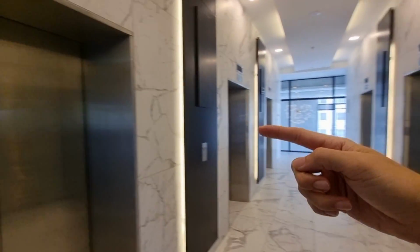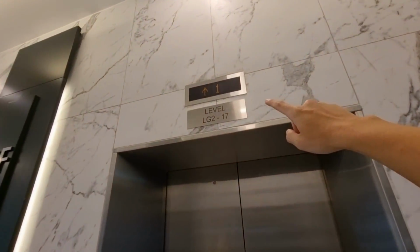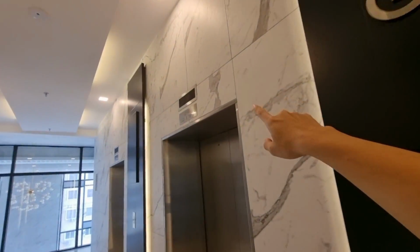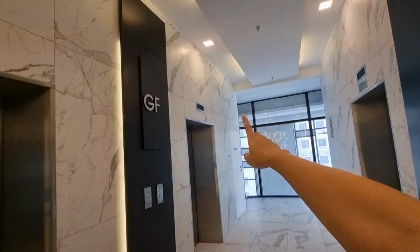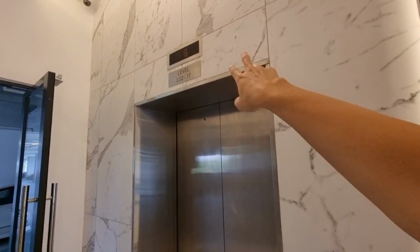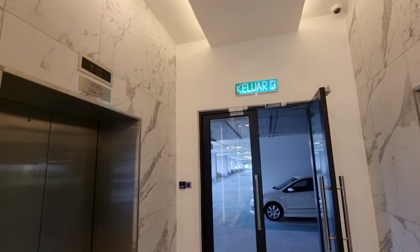Actually, they have many lifts over here, 1, 2, 3, 4, 5, 6. But they actually have zoning, the lower floors and the upper floors. So upper floors, level LG2 18 to 37, got 1, 2, 3 lifts. That one I think is a renovation of the bomba lift. So LG2 to 17 is 2 lifts. So they also differentiate the levels.